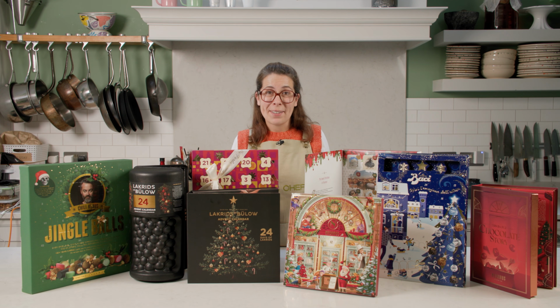So these are some of our favourite Advent calendars for 2025. Keep checking, there's more arriving every week, and I think there's something for everyone.